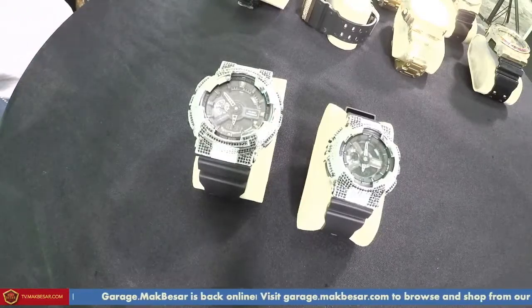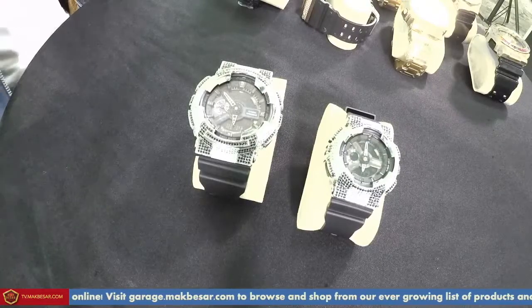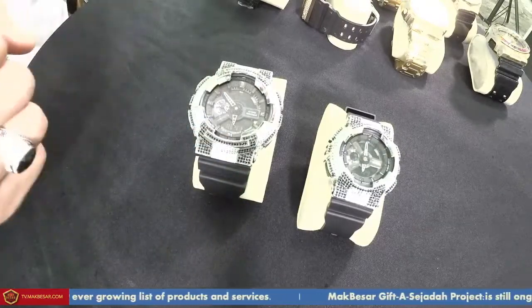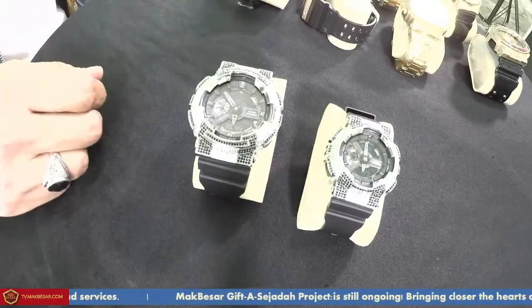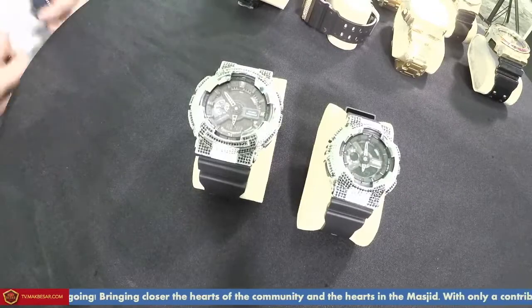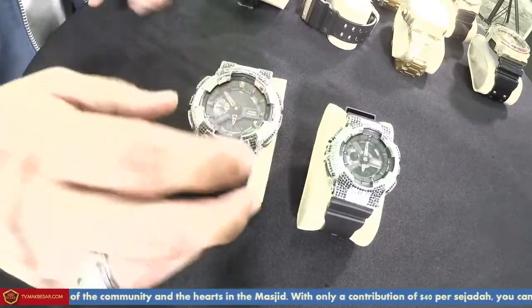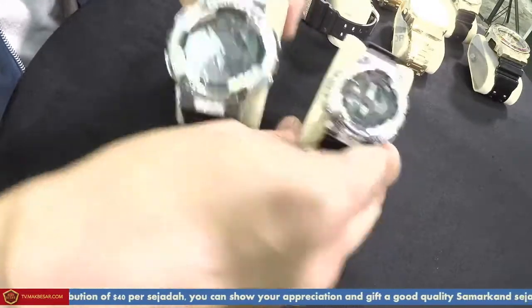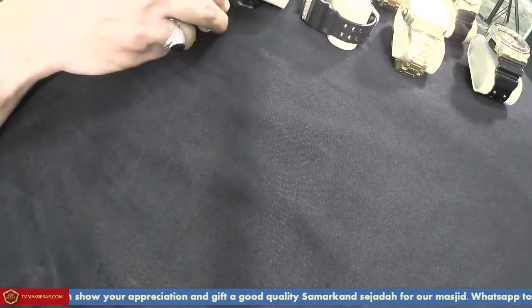Abang Miza Sali, kenapa abang pening? Kita fokuskan kat sini. Anybody, I want to see the rose gold one, Muhammad Luqman Hakim Razali. Okay, I will attend to Muhammad Luqman Hakim Razali because he has a specific request. For those of you who want to look at the silver again, let me know. Okay. This is the rose gold.